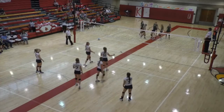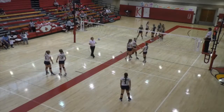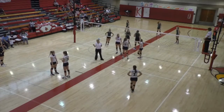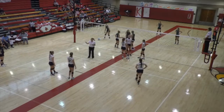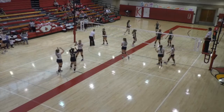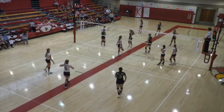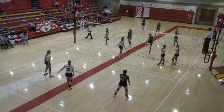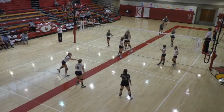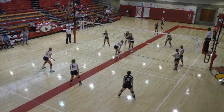No seniors on the Redmond team. 3 juniors, 4 sophomores, and 5 freshmen. So a young squad for Smith Center. Panthers, of course, have those 5 seniors, and then sprinkle in some others going from there on. But it looks like we're ready to start here, as Smith Center will get the serve first. So officials check their lineup cards and get the signal, and we're ready to go.